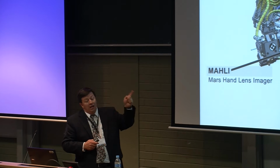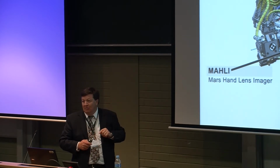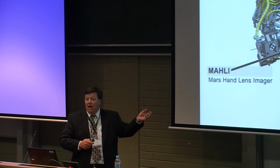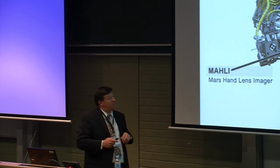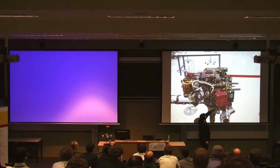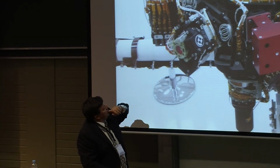This was a very challenging system to deliver. It was the last thing to show up in ATLO. And we had to take it back. We had a bearing failure. We had to take it back and redo it after it was delivered even. This is the flight version of this. This one here is just a mass mock-up because we didn't have the dust removing tool, I think, on this picture.